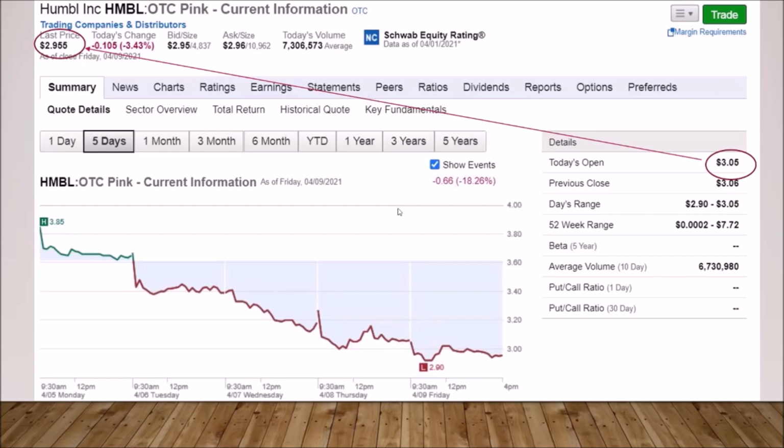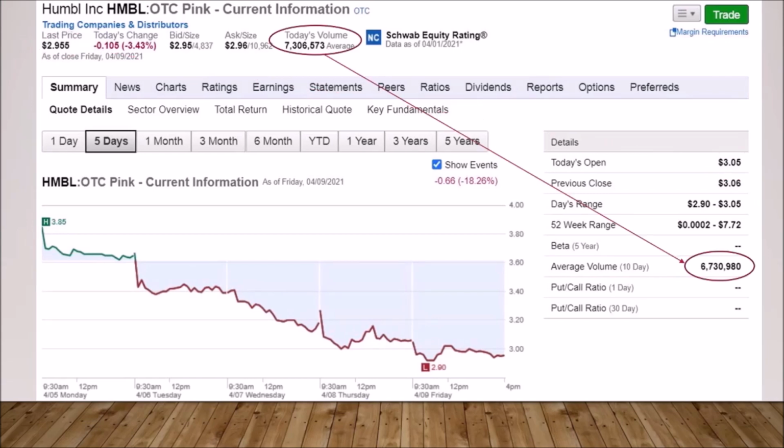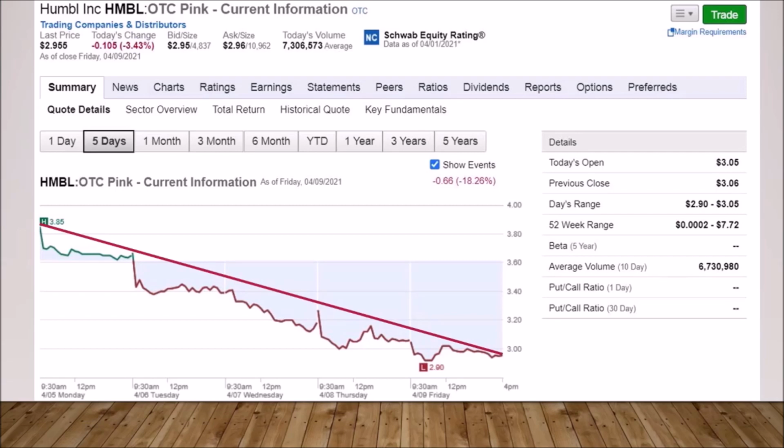All right, as we can see on Friday, the 9th of April, Humble closed at 2.955, or really just 2.96. You see that it opened at 3.05, so we're looking at about a 10.5 cents decline. On Friday, the total volume was 7.3 mil. If you look, it was actually above the 10-day average volume of 6.7 mil. And obviously, that trend line for the whole week has been a downtrend line. We started the week at 3.85, ended at 2.955. Quite naturally, for the whole week, we had more sellers than buyers.